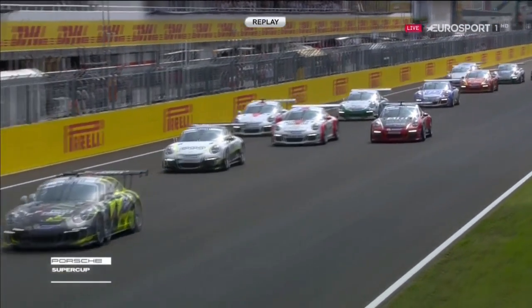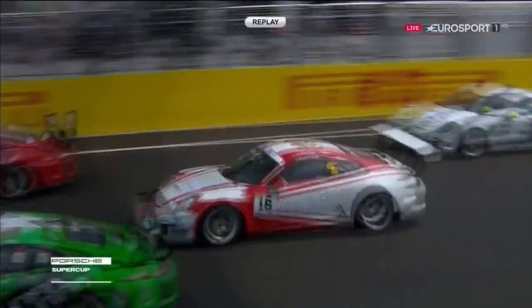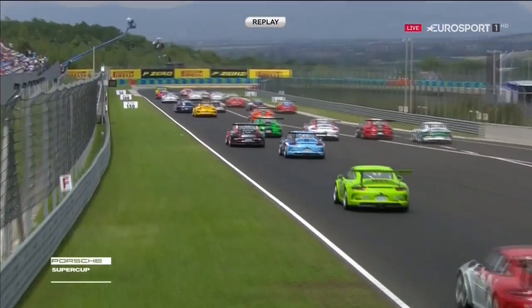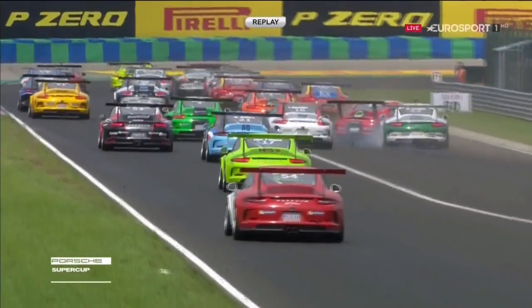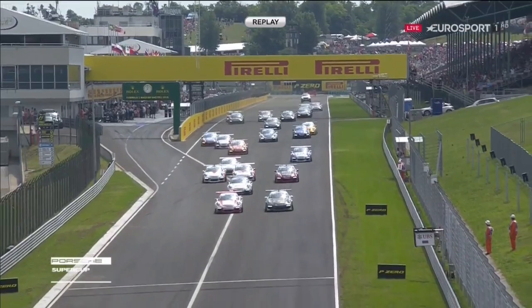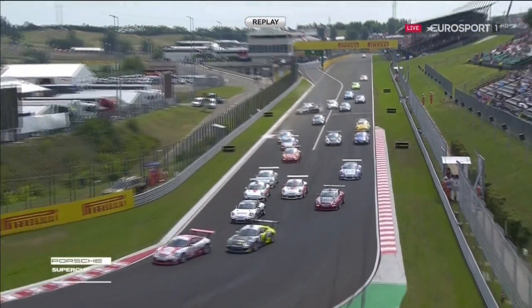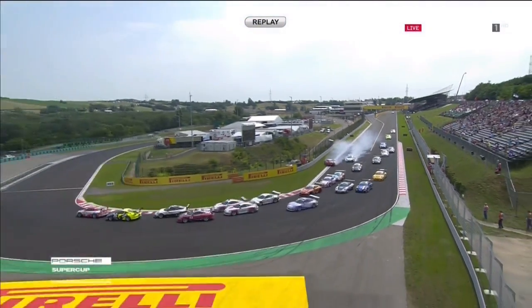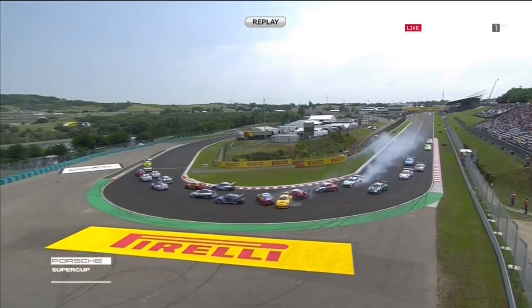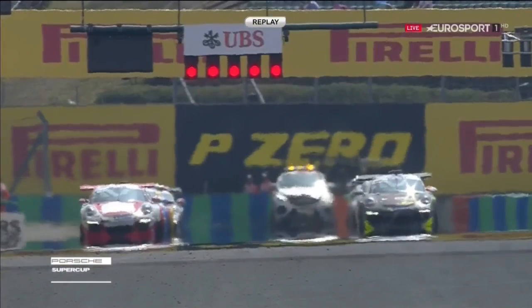You see Sven Muller getting the launch down to turn one, and what's going to go on further back? Who is it that's going to trigger this mess down to turn one? Oh, it's Jaminet. It is Jaminet. He put a wheel on the edge there, and I think it was Bauer he actually tagged. Now that is the rookie. Look, he's got way too much curb. He goes straight into the side of Bauer. Bauer's got no way of slowing down. Rees is involved. Sundal is taken out. That's the championship leader that caused that accident.